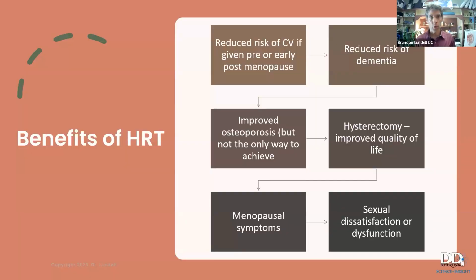There are known benefits, as we know, too. It's reduced risk of cardiovascular disease if given pre or early post-menopause. Reduced risk of dementia, again, if you give it within 2 to 3 years, peri and post-menopause. Improved osteoporosis for sure, but it's not the only way to achieve that. In hysterectomies, it's certainly needed for improved quality of life, menopausal symptoms, sexual dissatisfaction and dysfunction. All of that, there's no doubt that hormones and hormone replacement can help those.